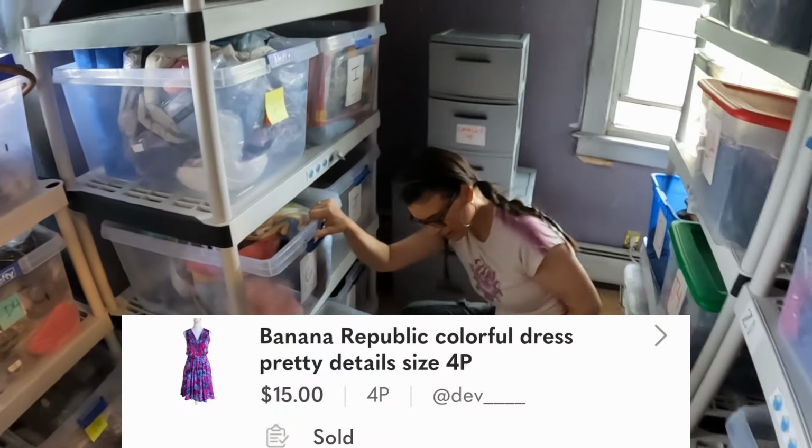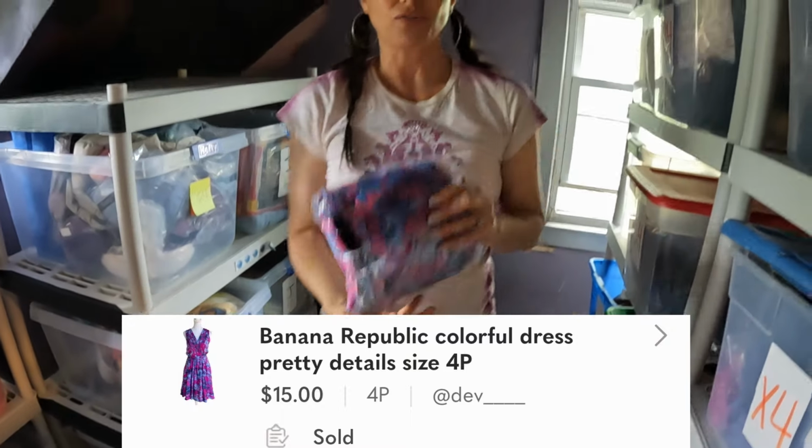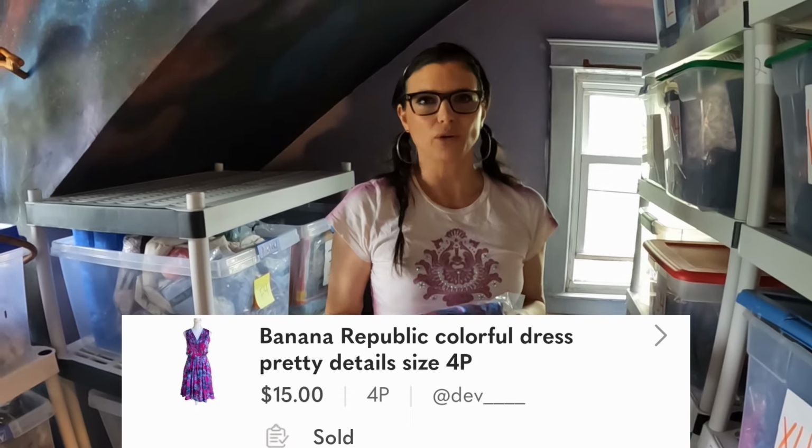I had this in my closet for a couple of years, 2 years I think. I fell in love with these beautiful colors, but it was a size 4 petite. So when you're looking for dresses, when you get into the petites and stuff like that, it's not super hard to sell, but it's definitely a different market. So I took this $15 offer and bought this for $5 originally.